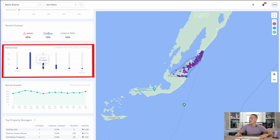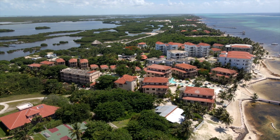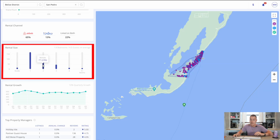And then you have 77 two beds, that's 23%. Bear in mind that if you're looking at hotels that aren't listed on Airbnb as well, most of those units are going to be studios or a hotel room or a one bed. So really this is a thin space when you get into the three bedrooms, which is 14% of the rental market. Then it gets really crazy when you go above that. 4% of the rental market is four bedroom, and 5+ is 3% of the rental market with only 10 units of that size.